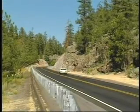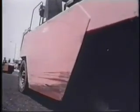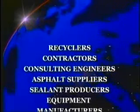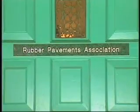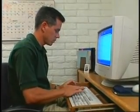In either case, the use of asphalt rubber has been steadily improved since its initial development. What started with 2 companies, 1 tire recycler, and a limited customer list has grown into a major global industry of recyclers, contractors, consulting engineers, asphalt suppliers, sealant producers, and equipment manufacturers. These firms have united as members of the Rubber Pavements Association to share this exploding technology with road building agencies and contractors throughout the world.